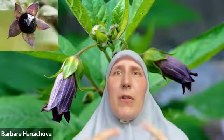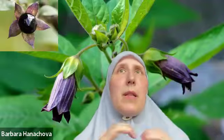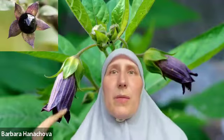So in homeopathy, the symptoms in the belladonna picture usually come very suddenly. They're very intense, very violent onset, like a storm. It's a violent, intense situation.